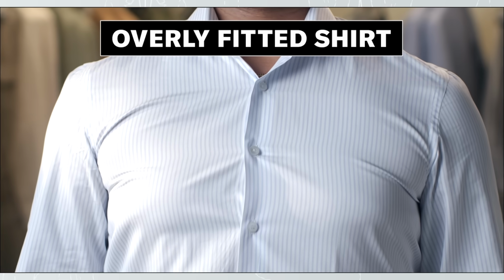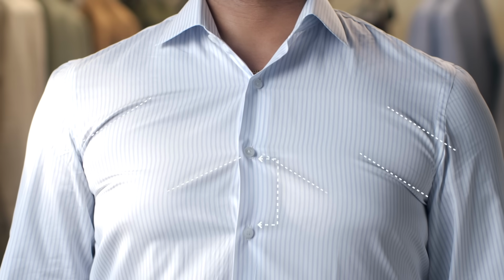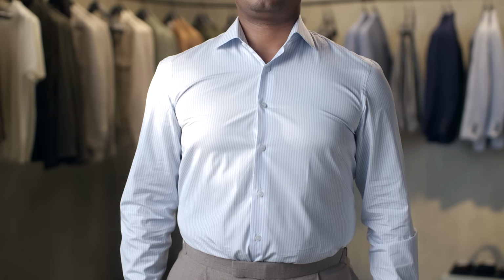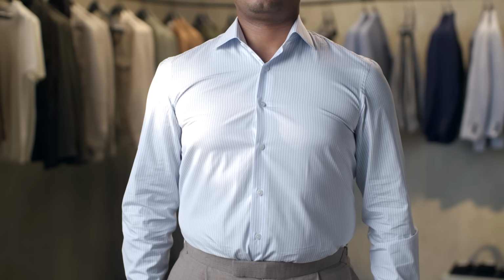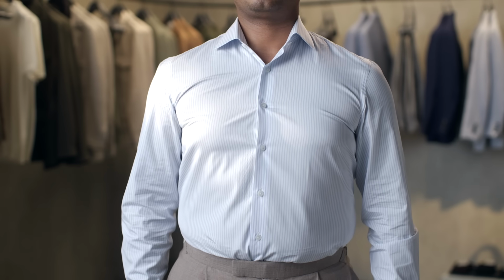Overly fitted shirt. Here we're seeing pulling or creasing across the front of the shirt and the buttons being strained. This happens when the shirt is too small and glued to the body. Because the shirt is either the same size as the body or in some instances even smaller than the body, it is pushing open the shirt, which causes the creases and the tension across the front.